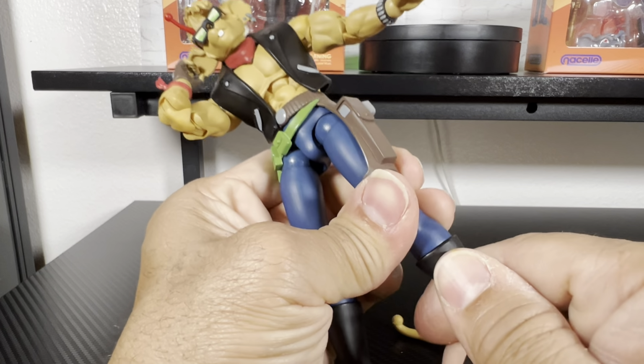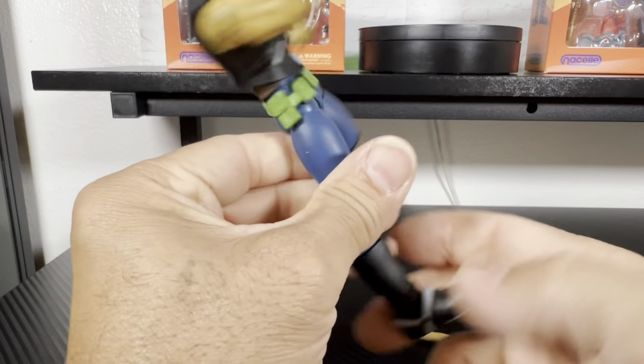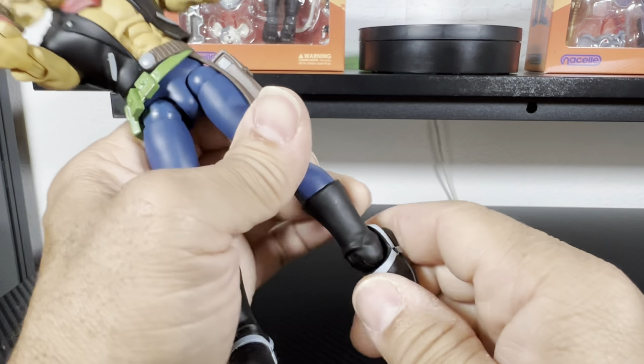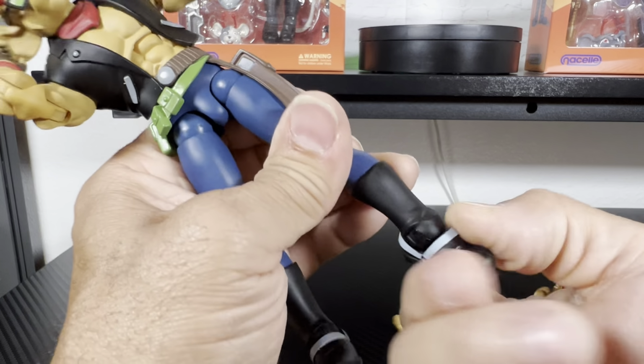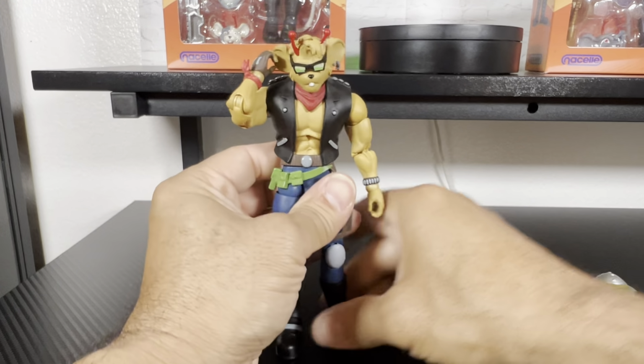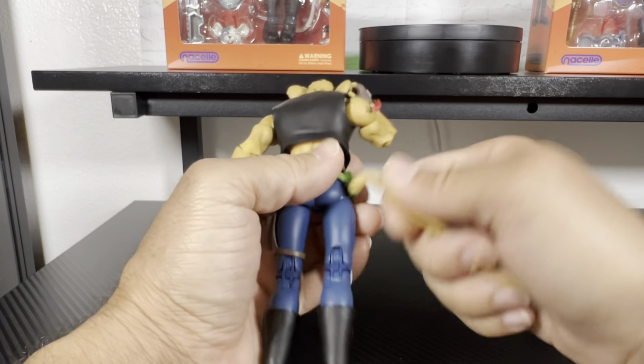And does he have a boot cut? No, he does not have any boot cut, but he does have some pretty good up and down, and he does have a pivot at the bottom. So yeah, this is great, guys. And of course, the tail is on a joint.